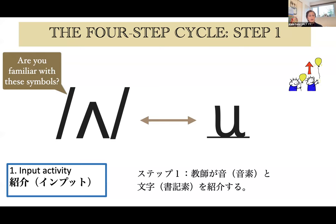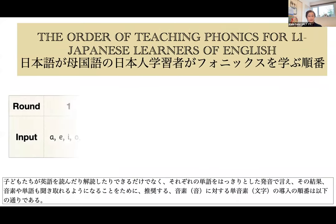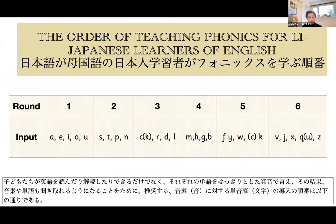And what order do we teach these in? This is the order that I have created based on the frequency of the letter usage in the English language. I looked that up and created this one. So you go through each of these letters in turn in each of the cycles. So round one is a or a, round two is s, t, p, n, and then you go through all to round six. So that's why it goes in rounds. And with the aim of empowering your students to not only read and decode English, but be able to say them. Because if you teach adults, you realize they can read, but they can't actually say the word. But we want them to be able to say the word, and then they can hear the word, and then they can read and write what they hear.